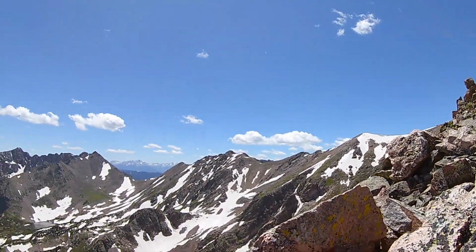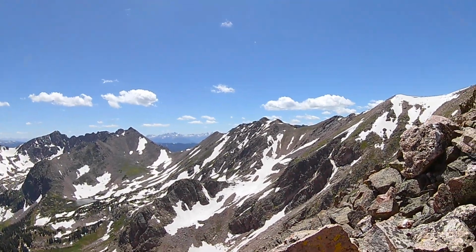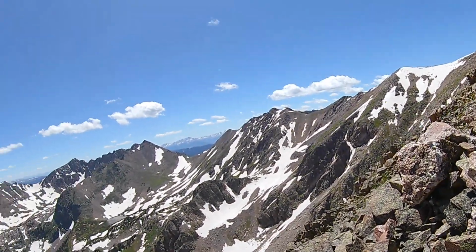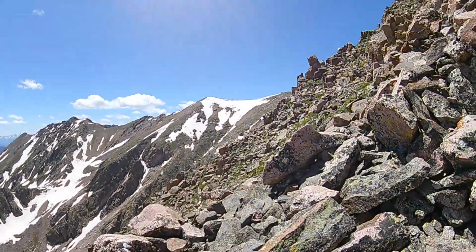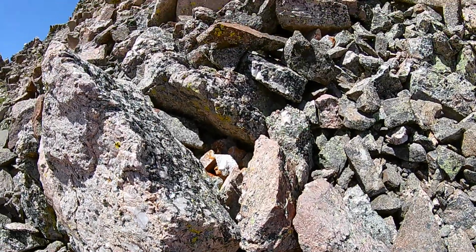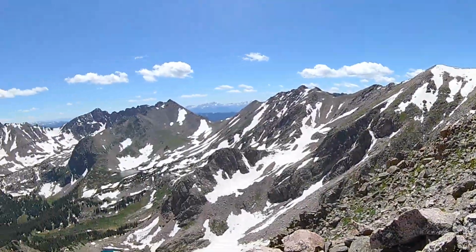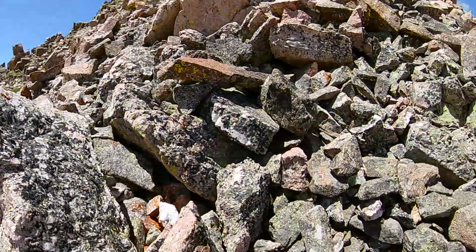Path on these steep slopes is often not obvious, which is the case here. And these are probably animal trails. Man, that view.